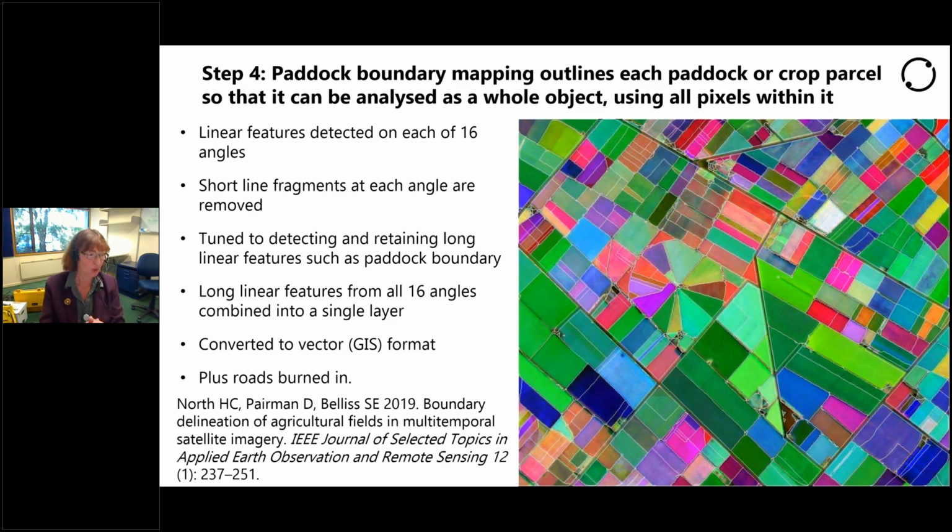This work's been published too by my colleagues Heather North and David Pearman, and this was published in 2019. Once the methodology's been applied, the paddocks are converted into a vector GIS format, and then we also burn the roads into that layer too. If you look within the image that I have on the screen here, you'll see some little wee pieces in here. These are basically things that come up during the methodology, and they're taken out before we create the final paddock boundary map.